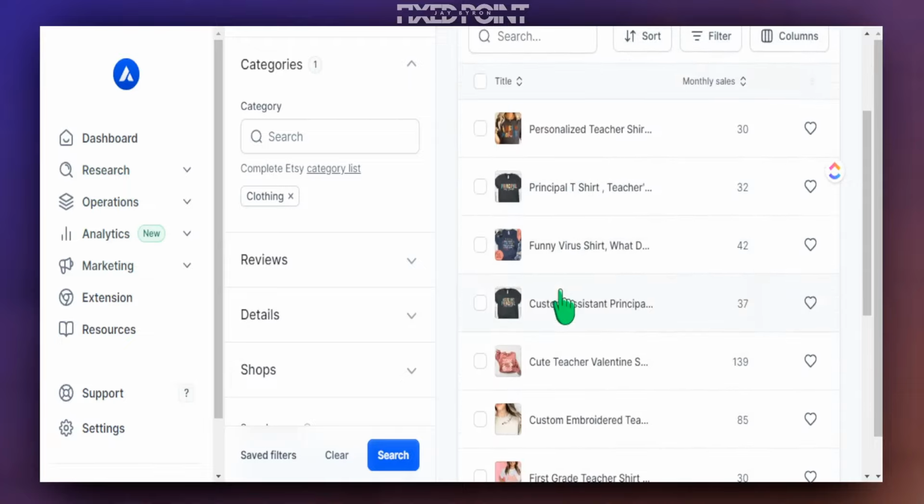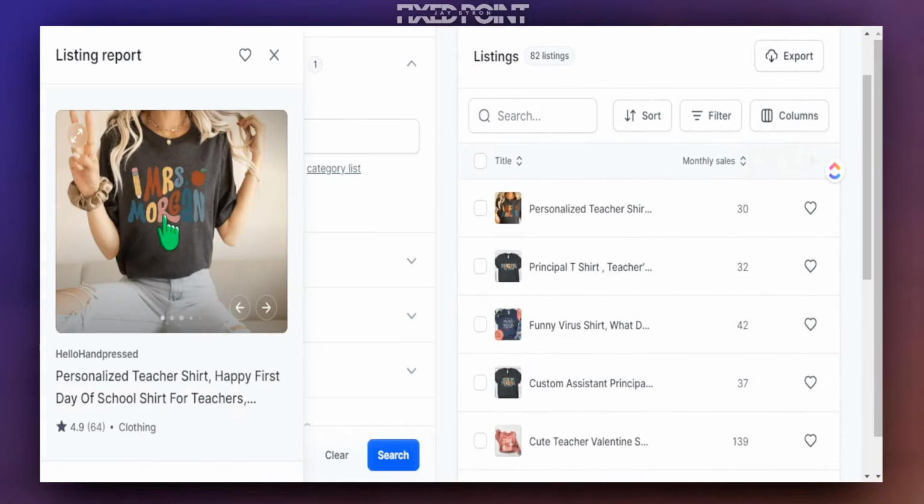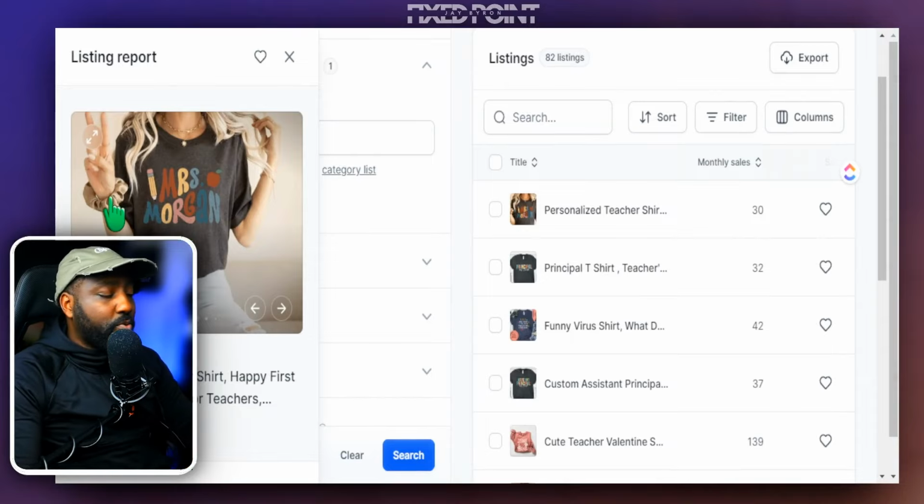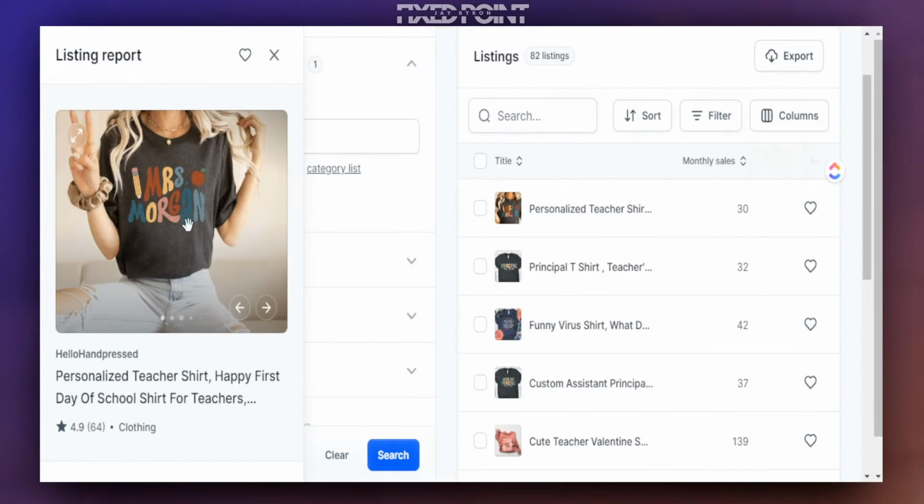Now we can go down here and see the individual listings. I can open up this one here and see this one's a personalized product. Anything personalized is going to do great this school year for teachers, and it's not just teachers, as we can see, even for other types of people like principals. There's a lot of different sub niches we can get into, but we can see the first image here. We can go down and see other images in the listing as well.